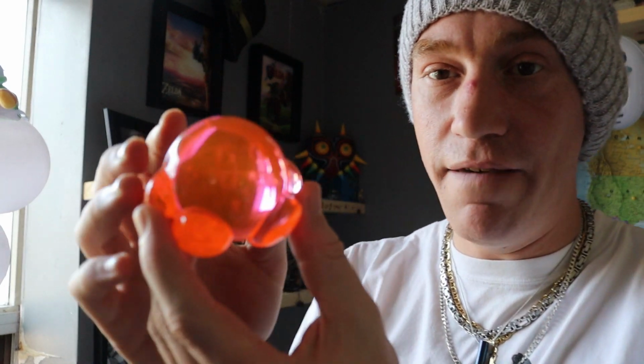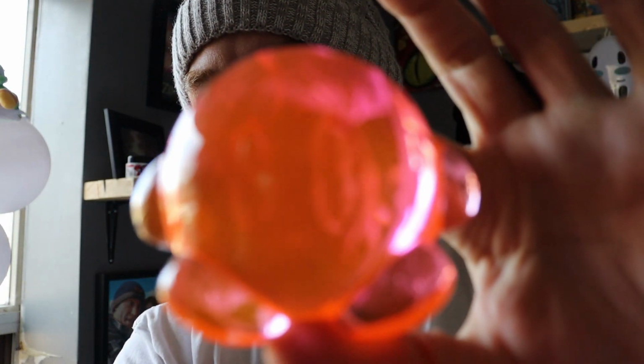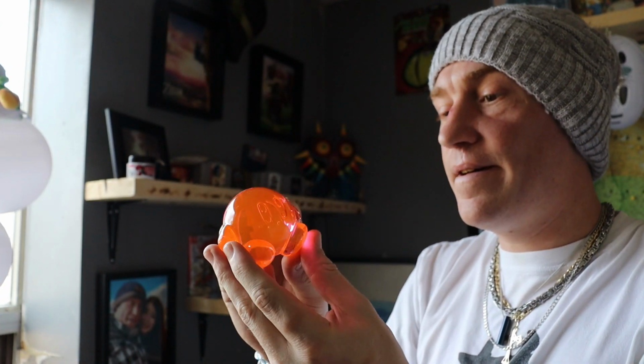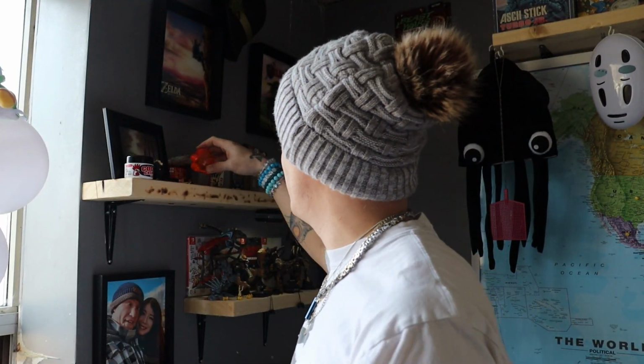This is a super heavy acrylic Kirby. Let's see if I can get the camera to focus on it. There we go. It's a super heavy acrylic Kirby, and my girlfriend and I, on like our second date ever, went down to Akihabara and went to the arcades, and she looked into one of the claw machines and said, "Oh, Kai, can you win me that?" And I looked at her and I was like, "Oh hell yeah, I can win you that."